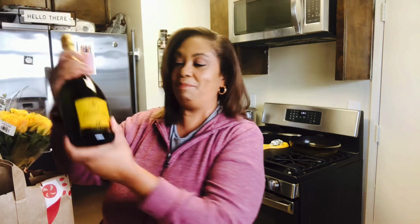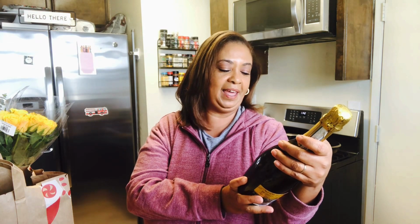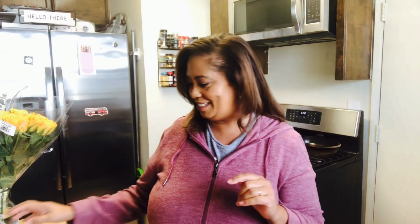Okay, last but not least, and because why not, a bottle of Prosecco. So this was $5.99. It's the Campari Prosecco. I love Prosecco. So I will be throwing that in the fridge to enjoy soon, maybe over the weekends. We're still kind of enjoying the holiday season, so why not?